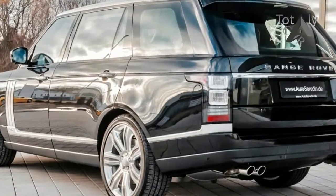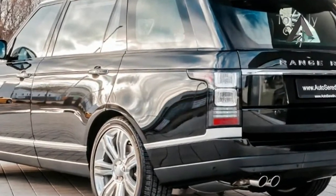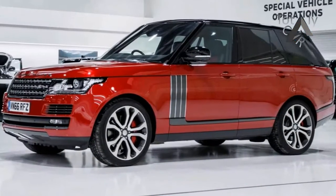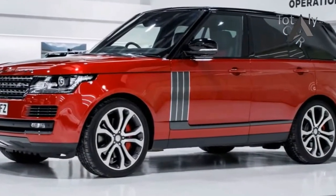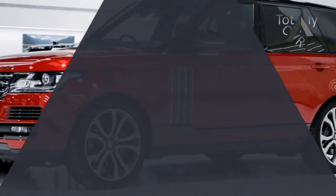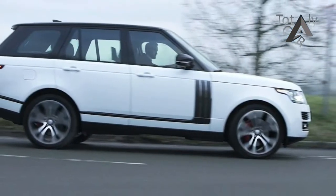It comes with ultra-premium levels of luxury fittings and first-class accommodations for rear passengers. Airline-style reclining seats with massaging, folding aluminum tray tables, power-operated doors, twin 10.2-inch entertainment monitors, and a refrigerated compartment are just some of the highlights.